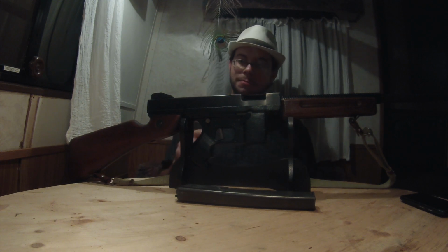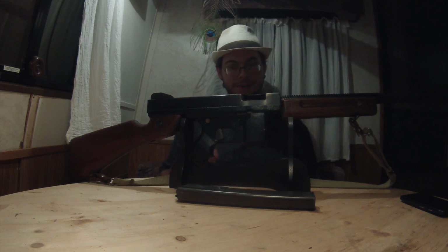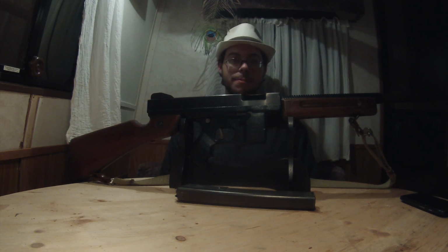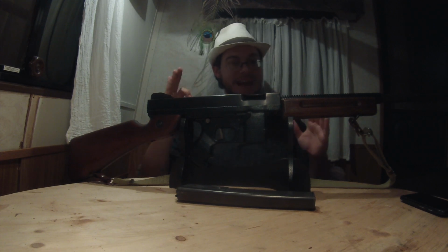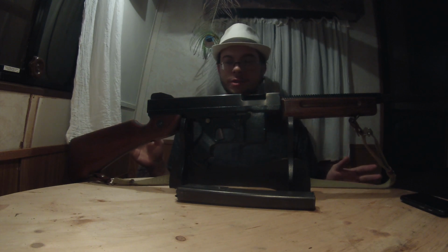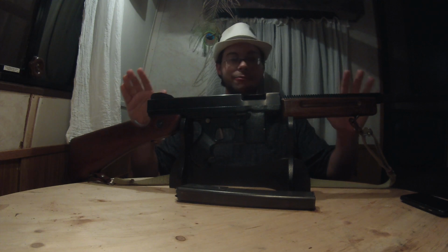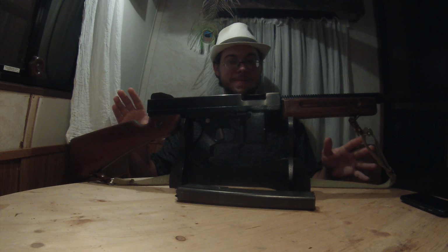Now, there are going to be 2 types of people who take acknowledgement to a gun like this. There will be the type of person who sees this sort of reproduction and basically hates it with every fiber of their being because it's not exactly precise. It's not an exact reproduction of the original gun that they were trying to replicate. There's going to be the people who see this Thompson lookalike and know everything that is wrong with it, and they're just going to hate it right off the bat.